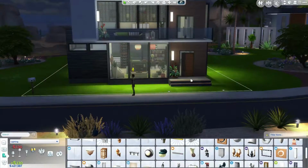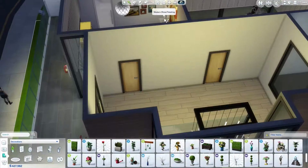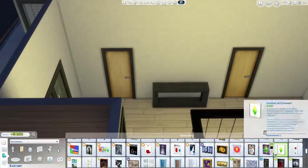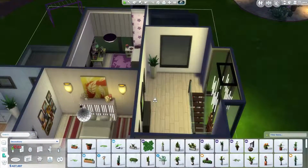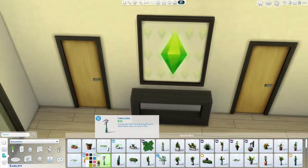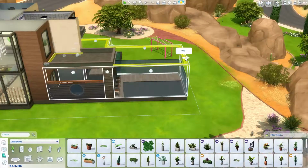And the only outside deck, I don't know if you missed it, but I put in these lanterns from the perfect patio stuff pack, and I sized them up and they look so nice on the ground. I did this recently in the mansion speed build, I think, and I don't know why I haven't done it before, but it looks so nice having them on the floor if you size them up.